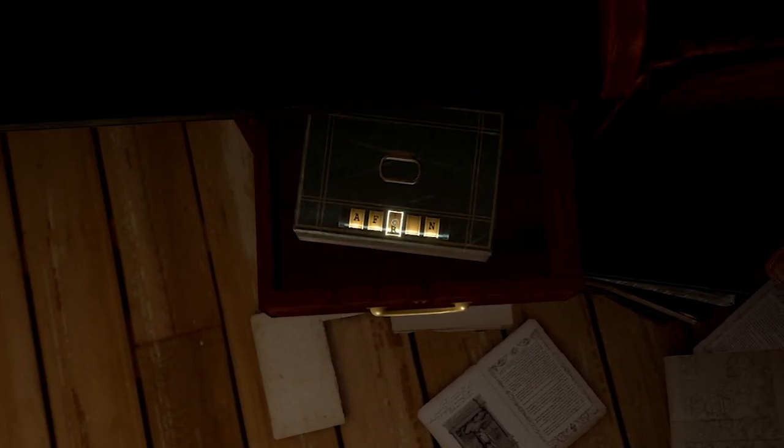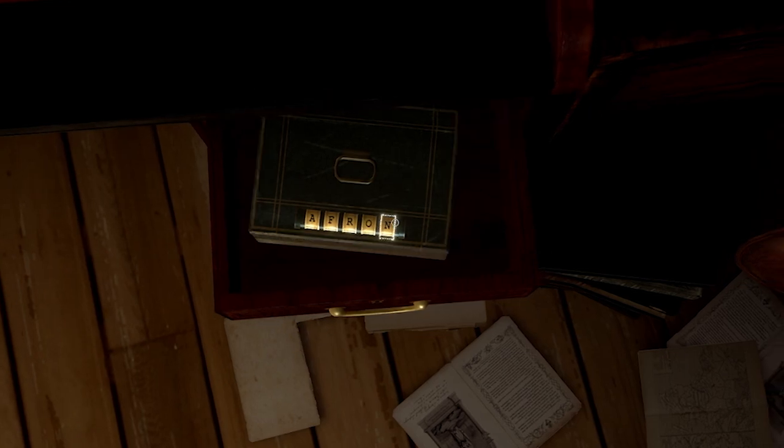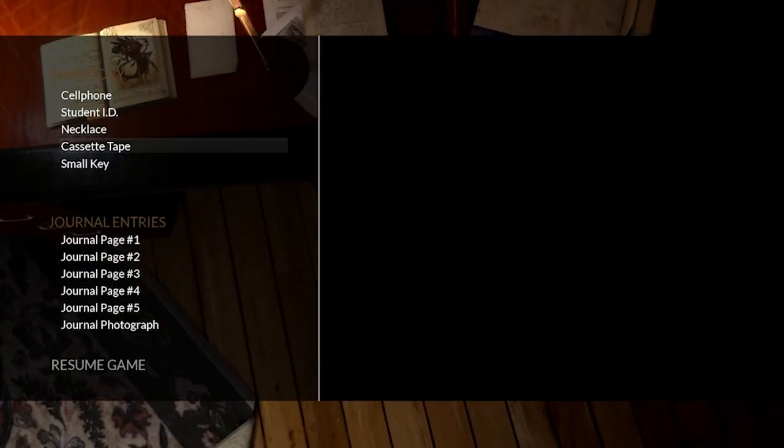Okay, so it's locked. I know, it's locked. Afron. Okay, maybe let's have a look again at the notes. What are letters gonna do here? Am I just trying to cheat it right now? Maybe.